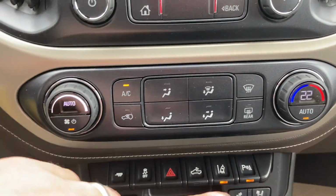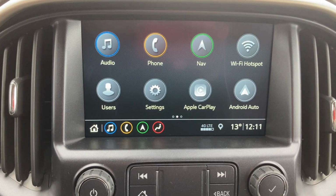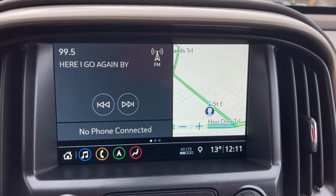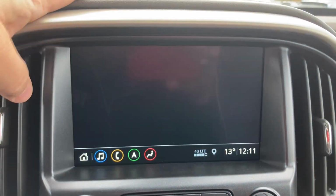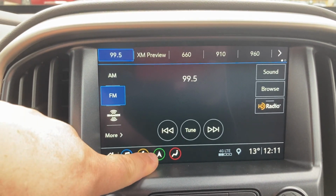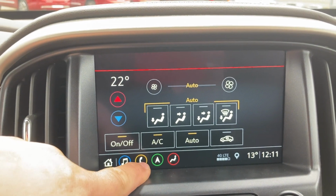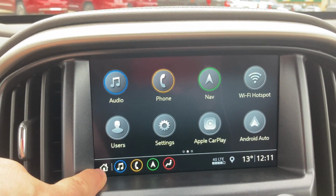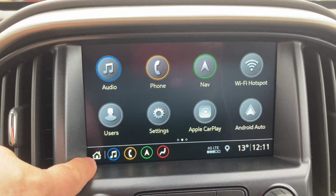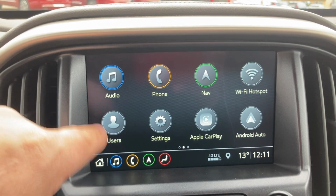You can see you've got your automatic climate control, and you've got the GM infotainment system. New last year they added the split screen, which is nice. But again, you've got your home button here, home button there, music, phone, navigation. You can see how quick and intuitive this is, how there's no lag, and that's one of the things that people love about how easy it is to use. Big buttons and very quick, very intuitive.